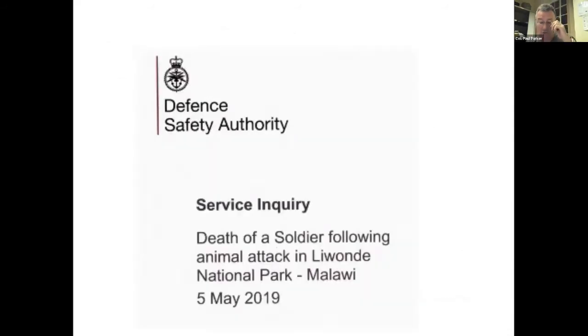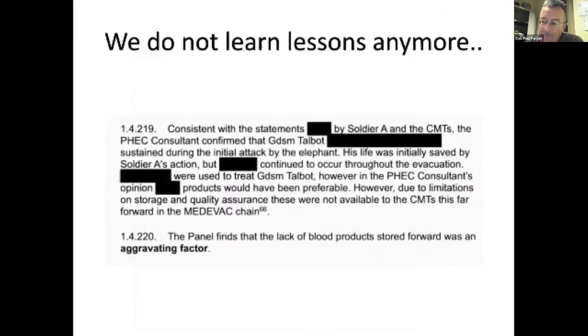This is an open source document, and it puts things perhaps into context. Unfortunately, a soldier, Guardsman Matthew Talbot, was crushed by an elephant in Malawi 2 years ago, and despite the best efforts of the medics, he couldn't survive. And remember, this is the country where 75% of blood delivery is by drone. The official inquiry concluded that obviously he was crushed by the elephant, and that was tragic, but our British military's lack of blood products stored far forward was an aggravating factor.